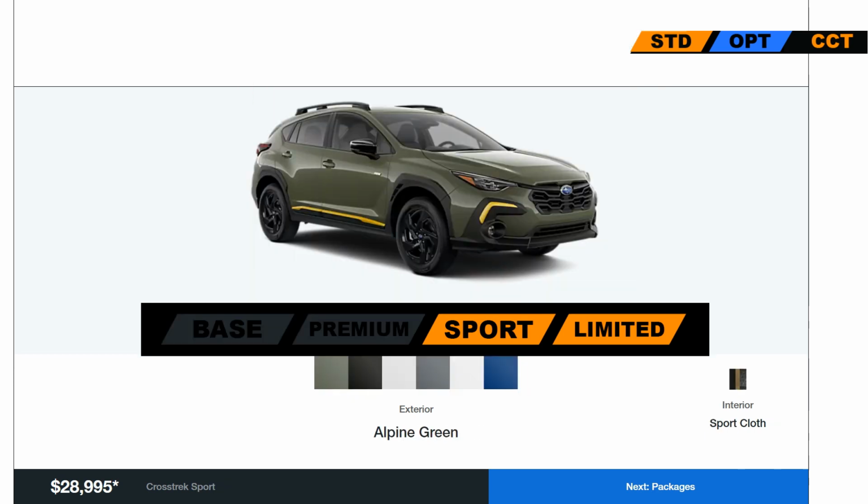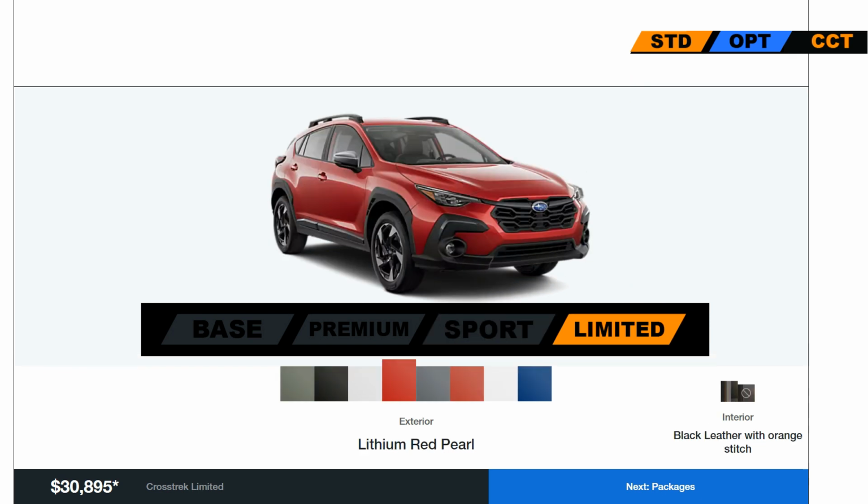And then we got Alpine Green, this new green color, kind of like an army green. Just on the Sport and the Limited models on this one. And then lastly, Lithium Red Pearl.